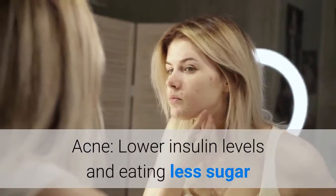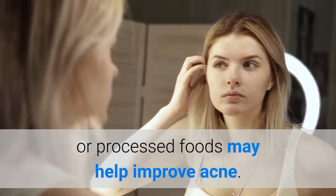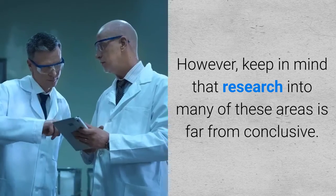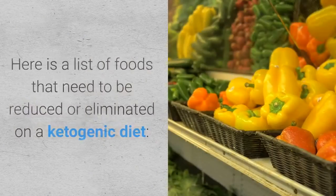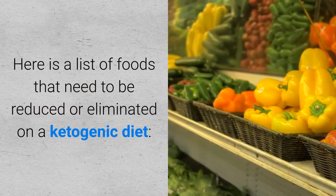Acne. Lower insulin levels and eating less sugar or processed foods may help improve acne. However, keep in mind that research into many of these areas is far from conclusive. Foods to avoid. Any food that is high in carbs should be limited. Here is a list of foods that need to be reduced or eliminated on a ketogenic diet.